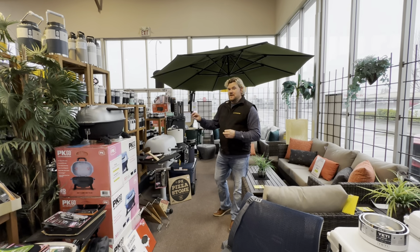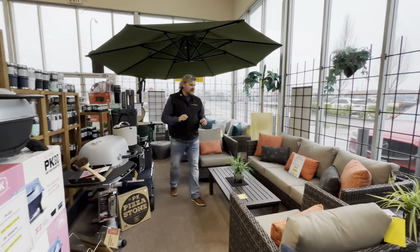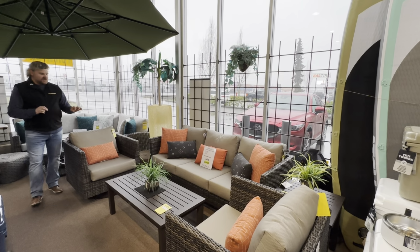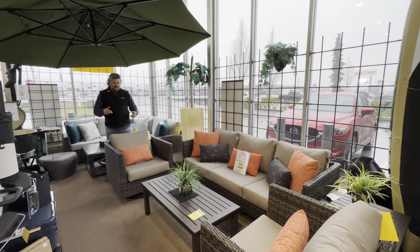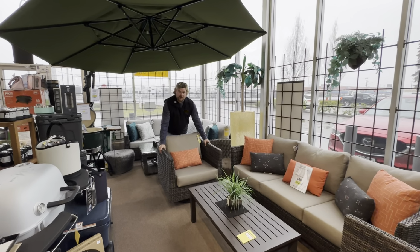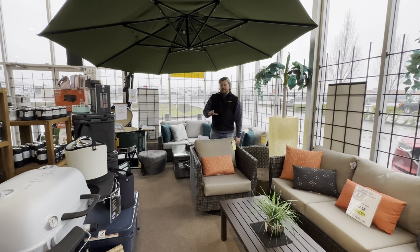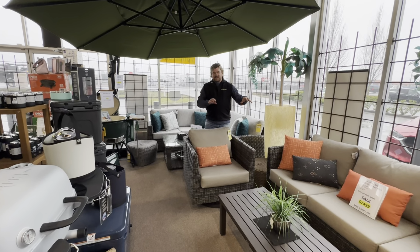Again, they use the lump charcoal as well. Now, next to me here is another example of an outdoor collection. This one's called Santa Cruz. It's got a cast aluminum frame, cast aluminum coffee table is an option. We've got the European quality German made resin. This is a swivel gliding chair. There's a stationary chair.